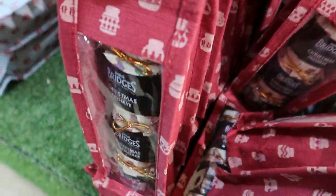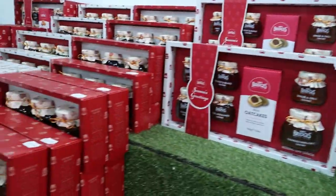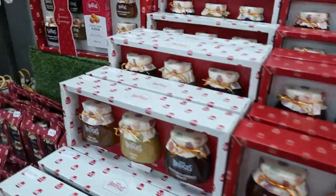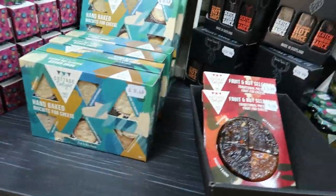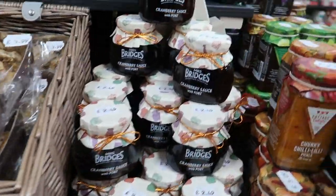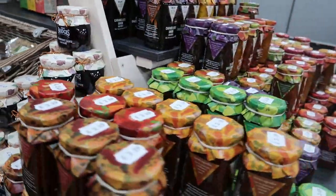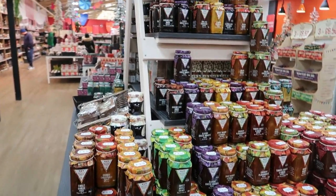Look at this. God, there's loads. Absolutely loads for you here. Oh yeah, you're going to go to Bentley tomorrow, aren't you? Biscuits. Cranberry sauce. Oh, it's really good, isn't it, Mum?